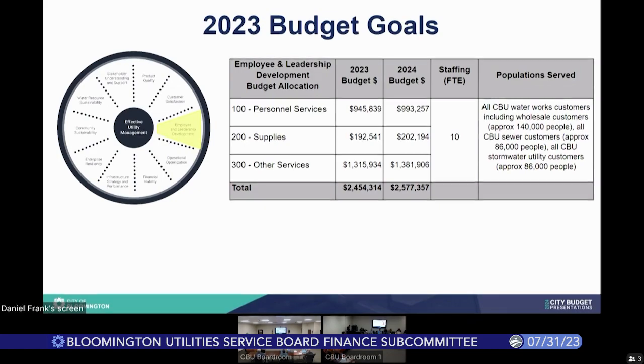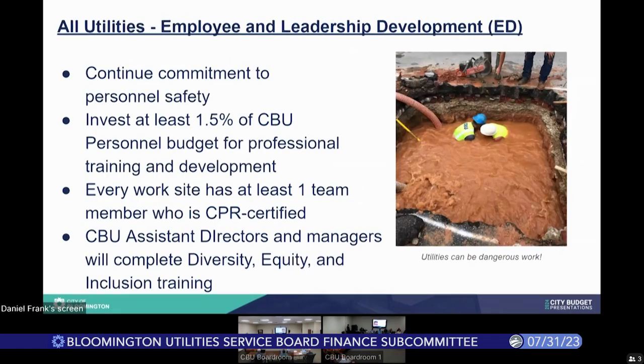Employee and leadership development is a high priority activity. We estimate that it's about $2.5 million or $2.6 million of our overall budget for the entire operation. Our goals for the coming year are to continue our commitment to personnel safety. As the mayor has requested, we will continue to invest at least 1.5% of our personnel budget for professional training and development. We are working to ensure that every work site has at least one team member who's CPR certified, and all the CPU's assistant directors and managers will complete diversity, equity, and inclusion training.